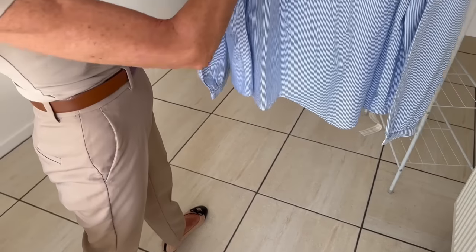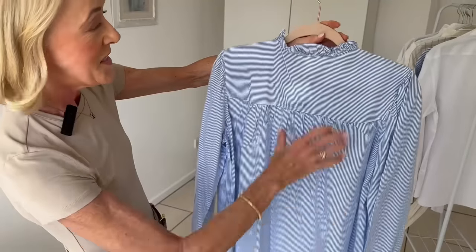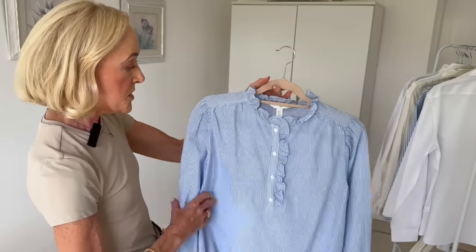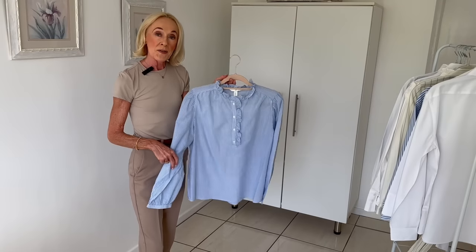A bit closer. Let me show you the back. It then goes into the yoke, so they then turn the vertical into that horizontal stripe here, gently gathered, so you've got that element of fullness across the back. This is a beautiful blouse. Let me pop it on and I'll come back.